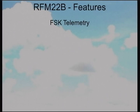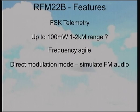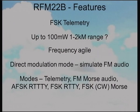Anyway, the RFM22, that was the chosen radio, and one of the main reasons why it was used is that, one, it's capable of FSK telemetry. The manufacturers sell it, saying it's got 100 milliwatts, 1 to 2 kilometre range, no more. It's frequency agile, which is vital for this type of stuff, because you've got different coordinated frequencies. It does have a direct modulation mode, so you can simulate FM audio. And Professor Twiggs wanted to have a Morse beacon on his satellite, so that took the bill. And you can also do all these different modes. The telemetry I mentioned, FM Morse audio, FSK RTTY, FSK CW Morse. You can even send fast Morse data if you want to.